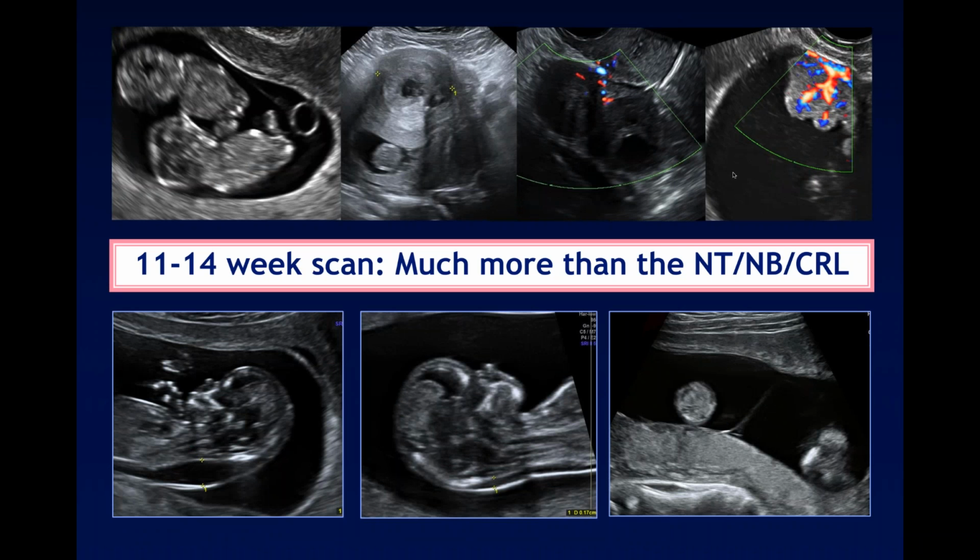It is our first opportunity, or one of the first opportunities, to assign gestational age based on biometry. It allows us to diagnose multiple gestations and characterize amnionicity and chorionicity, which is much more accurate in the first trimester than in the second trimester. Here you can see an example of a monochorionic, monoamniotic twin pair, and you can see there's a single membrane circling the fetuses and one yolk sac. One yolk sac is predictive of this situation 95% of the time.